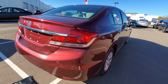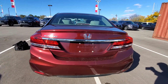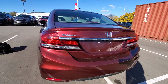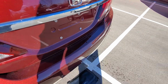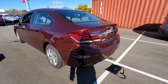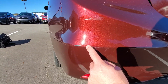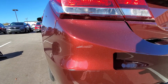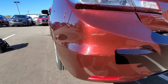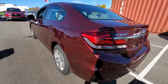Taillights look good. Everything seems to work correctly. The car has recently been safetied, so everything is up to par. Little scratches on the bumper here. Some people loading things in. And there is a bit of a, looks like a minor little hit. Maybe somebody backed into something right here. But this is a plastic bumper, so it's just cosmetic. This is not going to rust or anything like that.